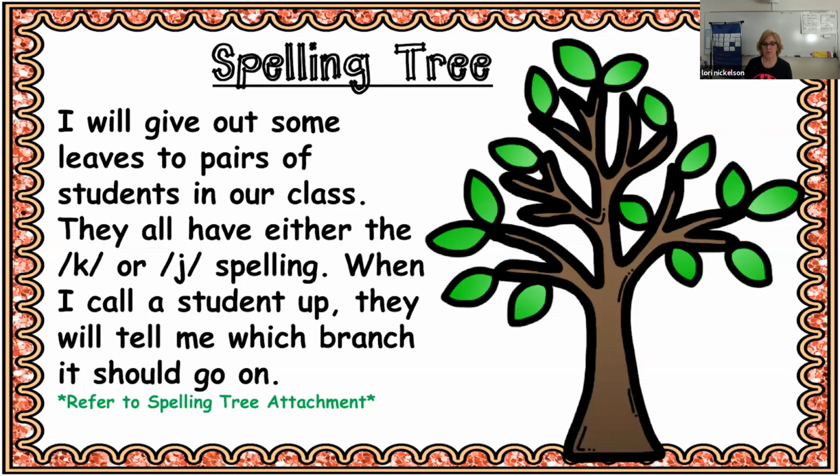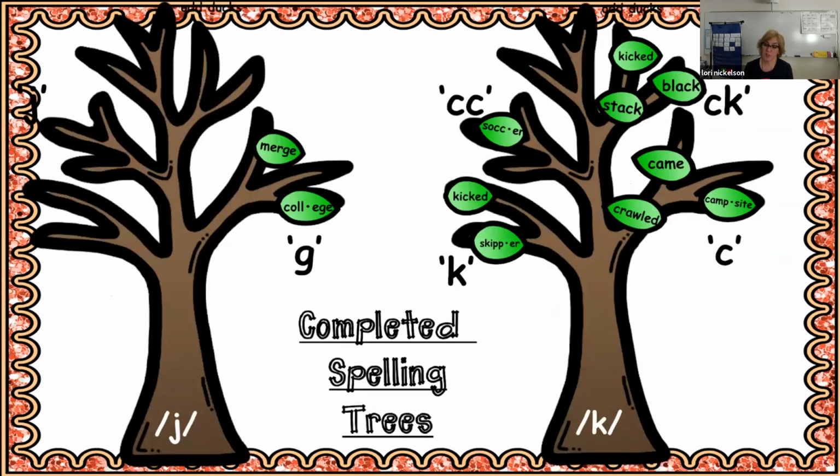So the completed trees for j spelled with a G, we have college and merge. Then we have the k sound spelled with K, kicked and skipper. We have the double C as in soccer. We have CK spelled with kicked, black, and stack. And then we have the C with came, crawled, and campsite. Those all make the k sound. So we had the j and k spelling trees.